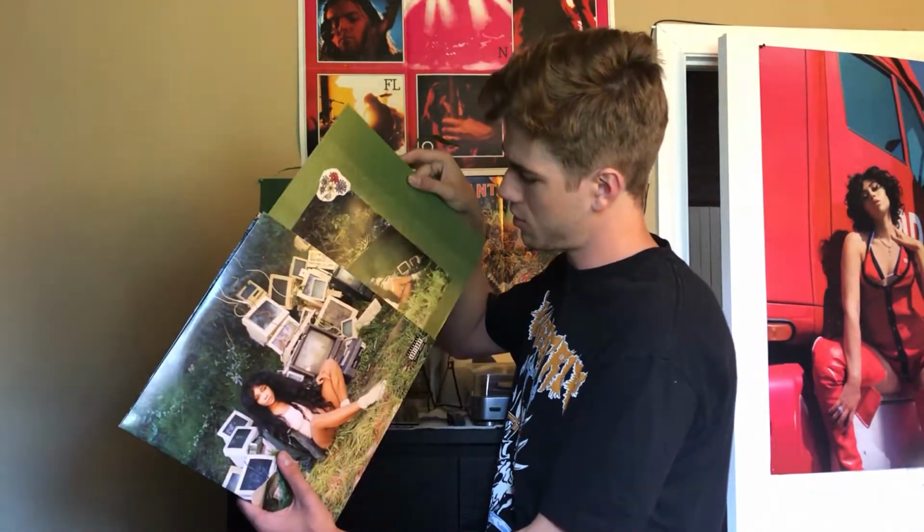SZA, Control, good lord. Beautiful, beautiful album, love it to death. The songwriting, the poppy production. It's translucent too, and good Christ, it's just such a gorgeous record to own. Comes with a little booklet too of more pictures. I'll keep going with that flavor.